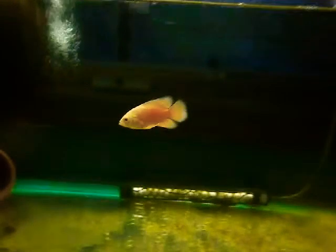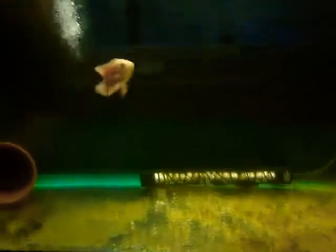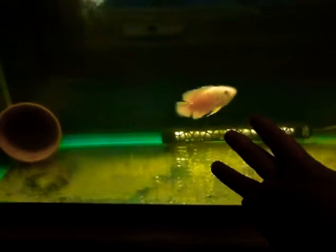But there's his Pleco. He has a Pleco friend, and I want to get him a gold Oscar in here, just a gold Oscar. A tiger Oscar and an albino tiger Oscar with him. So he'll have, what? Gold, tiger, albino, tiger. Four of them.